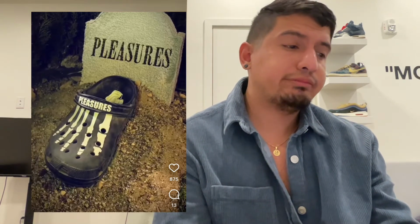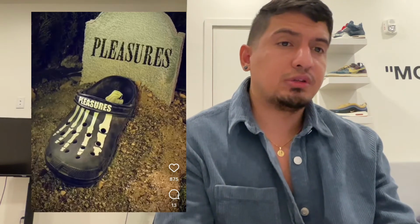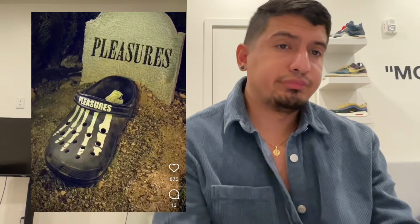I'm going to go for it for personal. I think retail should be like 70 to 80, 85 bucks maybe. I like it a lot, and I think it's going to be limited. This is a shoe that I'd want to wear around the house. I work from home, so the more Crocs the merrier. I'm going to be going for it.